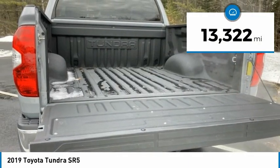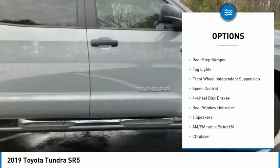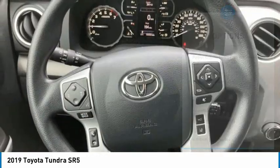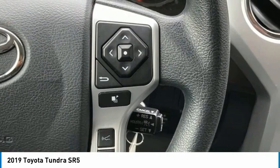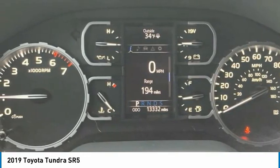Here are some of this vehicle's great options: electronic stability control, brake assist, traction control, remote keyless entry, rear step bumper, fog lights, front wheel independent suspension, speed control, four-wheel disc brakes, rear window defroster. Take this vehicle for a spin and see why so many shoppers are now proud owners.